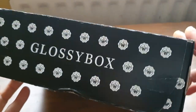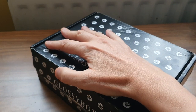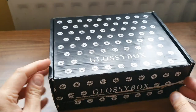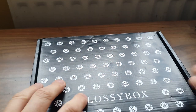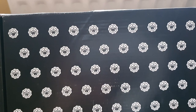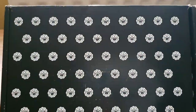How do you open it? So far I am very impressed with the company, because that delivery was just amazing. Oh, look at that, I ripped it off in one. And it's a nice little box. It's got these, I thought it was flowers, but it's not. What is it? Are they little crowns? I think so. Yes, I think it's a really nice box.